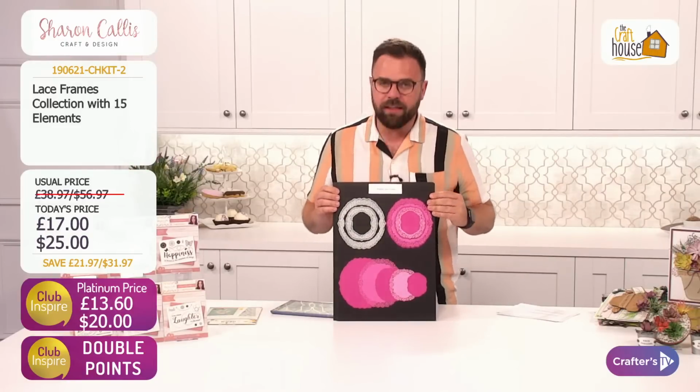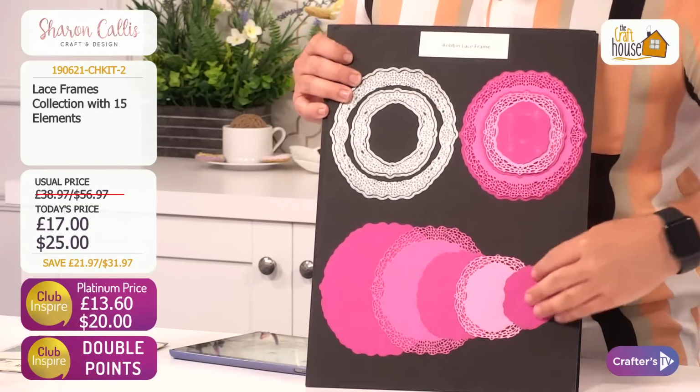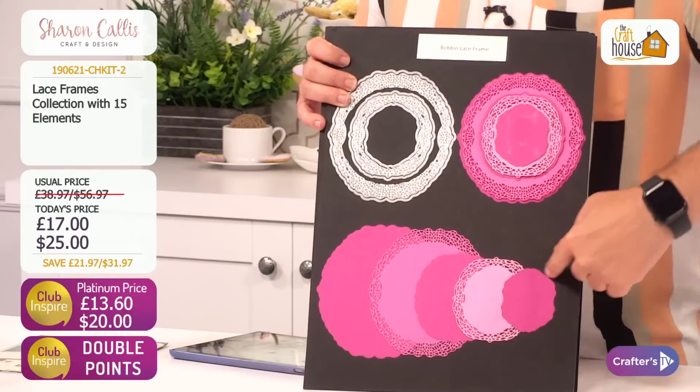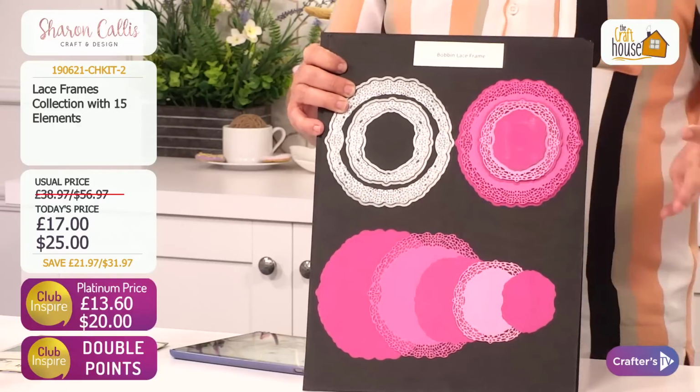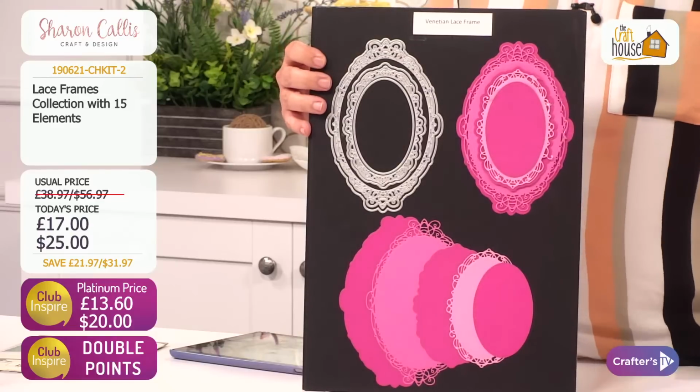Right, let me take you back through these then, what you're getting in here. So you are going to get that bobbin lace frame, which you've just seen Debbie demonstrate. I think the best way to think about these, don't overcomplicate them: think of them as a nesting die, but with fancy edges on them. And that's what it's going to do for you. And that is why it allows you to create so much dimension as you go through these.